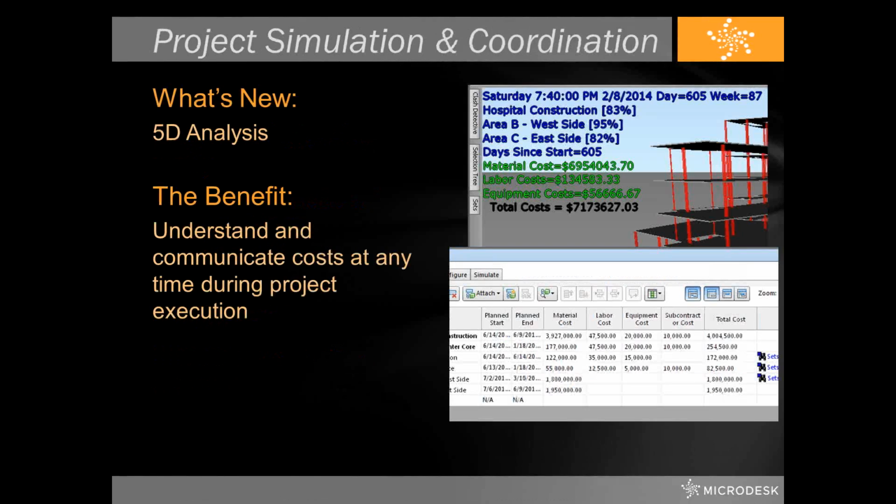So under project simulation and coordination, we now have the ability to do 5D analysis. As you can see here, we can add to our tasks material costs, labor costs, and equipment costs, and we're able to show these costs in our simulations. They can be exported and then given to or used for project management just to keep track of our project and see if it's on time and on cost at a specific point in time.